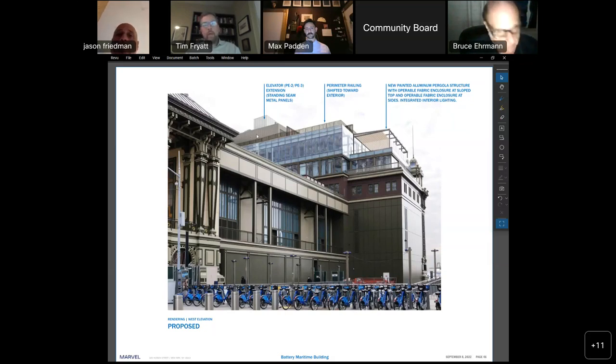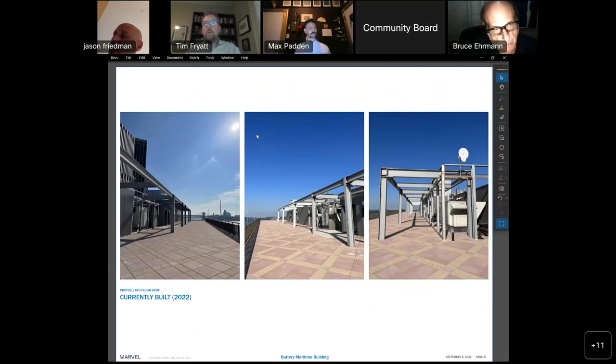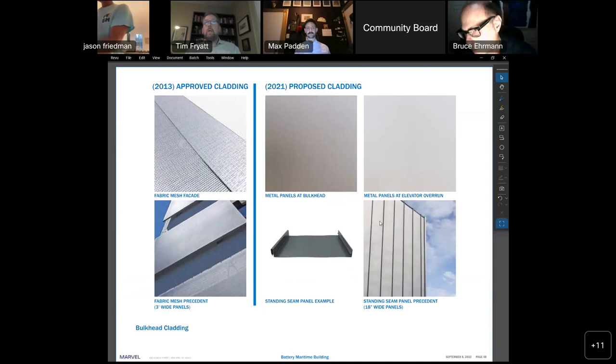The bulkhead, I'll come back to the materials on that in a moment, just to show you existing photos of that roof. The railing is already there and moved to the edge. The bulkhead does not have an enclosure and the steel is exposed. So it's sort of incomplete and awaiting these approvals that we are seeking and hopefully to be successful in obtaining.